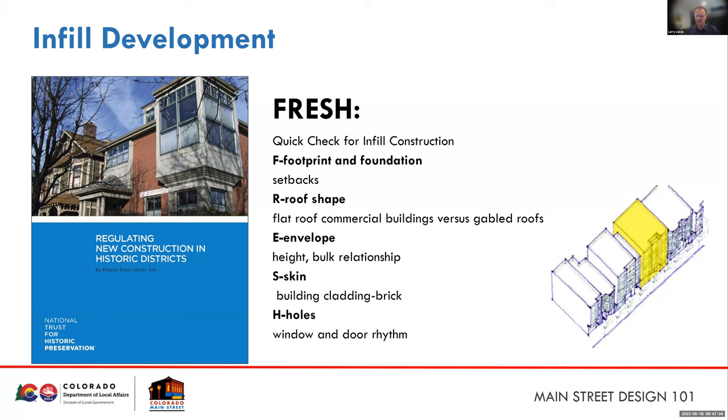The envelope, the mass of the building, is the way I think about it. Visually, what mass does the building take on? Are you complementing the adjacent buildings? Are you fitting in? Does it have a similar function and form? The size of the rooms inside, things like that, make up the overall feel of the building. Does the building have a similar cladding?